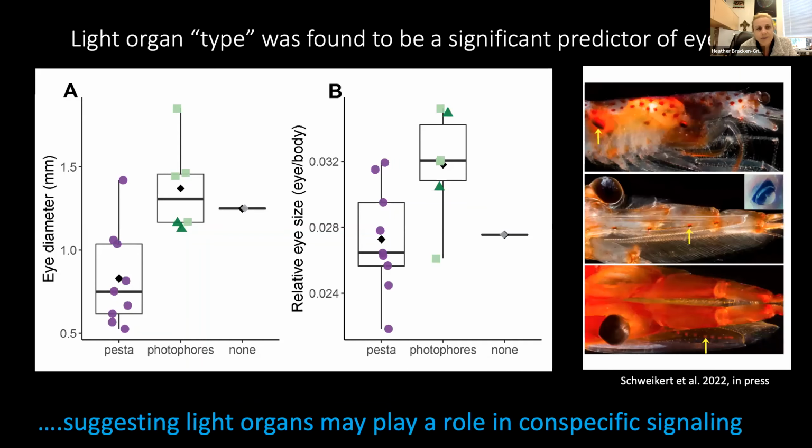So the very last thing I have is that this paper is going to come out, I believe, in the next 2 weeks. And this is pretty exciting because the next thing that we did, in a follow-up study, was examine the ecological predictors of eye size evolution, taking into consideration phylogenetic history. So we tested several ecological factors. We tested depth, diel vertical migration range, habitat, and light organ type, all on eye size evolution.